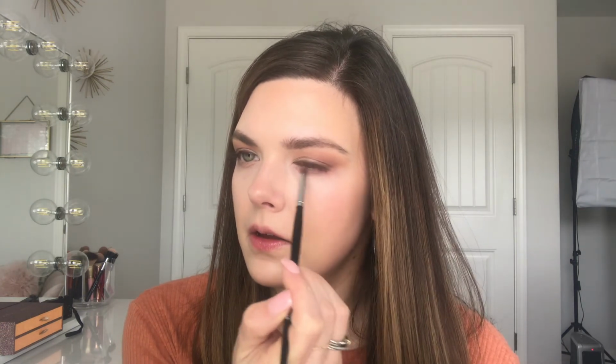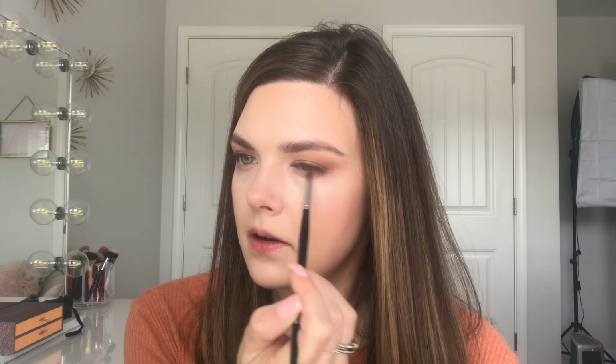I'm gonna pack some of this on my waterline because it's just so easy and it looks so pretty and effortless, and it takes no time at all. I love it so much. I'm gonna go back into those first two transition shades that we mixed, and I'm just gonna drag a little bit of that under the lash line or along the lash line.